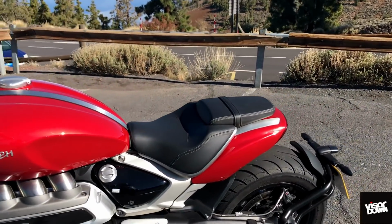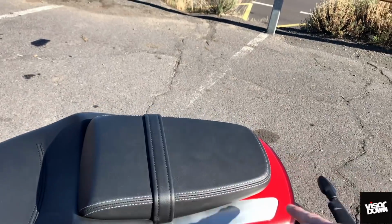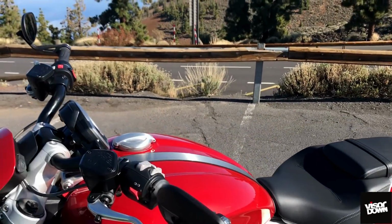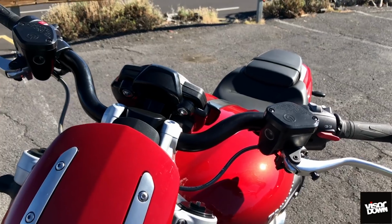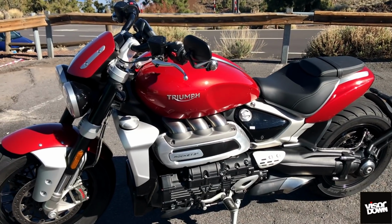The GT has a slightly taller seat, so it's a bit plusher, and there's also a sort of a kick up at the back of the seat as well for your pillion, and it comes with an adjustable backrest. The GT also has slightly more swept back bars, whereas this one's kind of a bit more of a sort of arms outstretched forward sort of riding position.